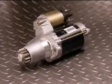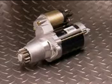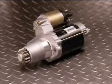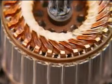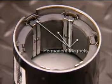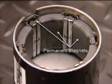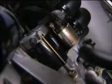This year's 1ZZ-FE also uses the new planetary segment, or PS, starter motor highlighted on the 2002 Camry. Smaller and lighter than the previous starter motor, the PS starter uses square-shaped wires in the armature coil to increase output torque. It also uses permanent magnets rather than field coils to maximize magnetic flux and increase torque output. The solenoid is replaceable on this new starter motor as a service kit.